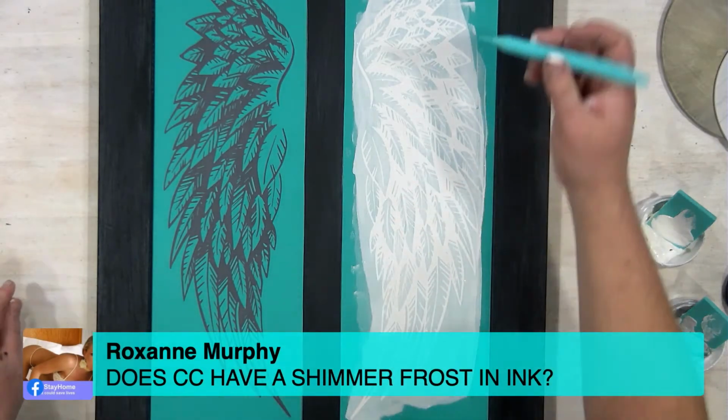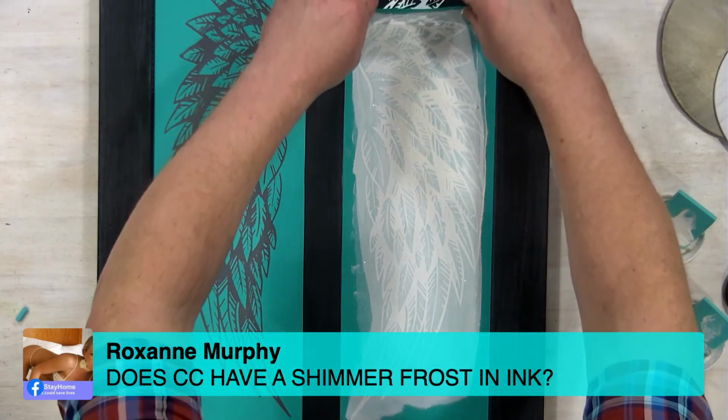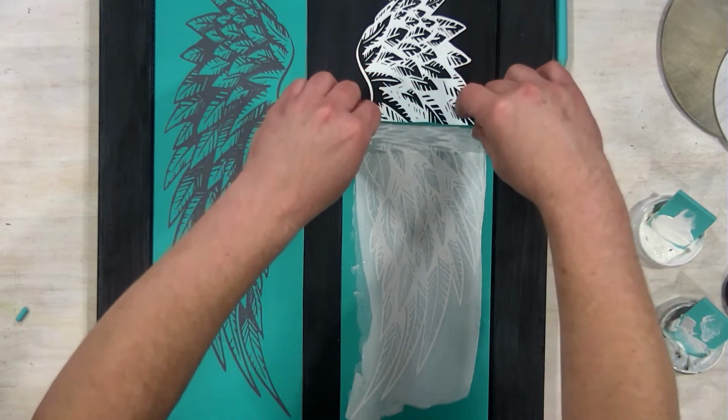Okay, so we are going to very, very slowly reveal this because it is a freshly painted board. We go straight up towards the ceiling.